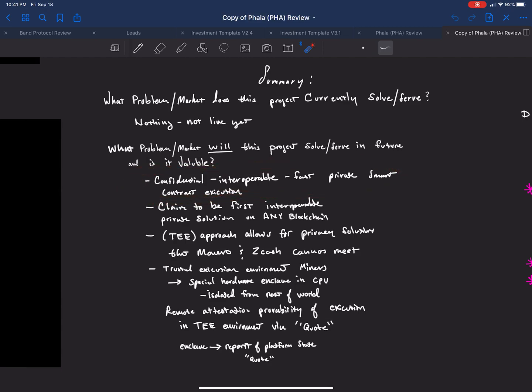They claim to be the first ones to have interoperability, and they use this trusted execution environment, or TEE as they call it, to accomplish that interoperability, and also the speed and throughput components of their privacy.